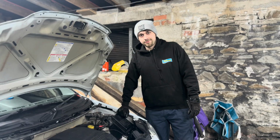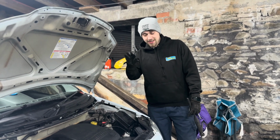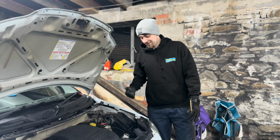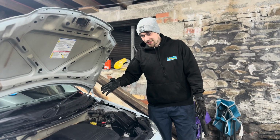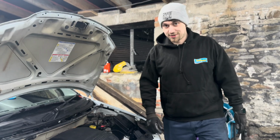There we are. Okay, so now that the ends are off, we have to get those little annoying circlip things off the end, just to be able to get the rest of the cable out of the gearbox end. So I think I'm going to need pliers or something similar, so I'm just going to go and find some now, see if we've got something that'll fit.